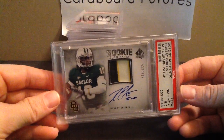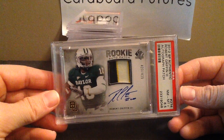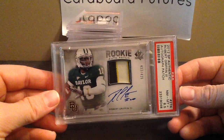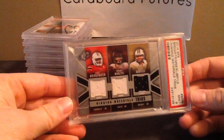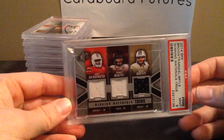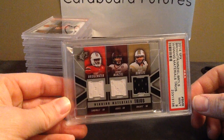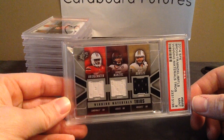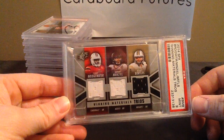And then Robert Griffin, he's in this order a lot. 8.5 on the SP Authentic. Still a neat card. It's out of 425. It's dropped off. It's probably dropped 60-70% since the summer. So his cards are really low right now. And this was just a cool card that I pulled. I actually think all 3 of these quarterbacks are going to have solid careers. It's not numbered, that's the only thing, but it's still cool.